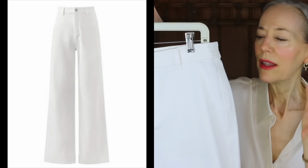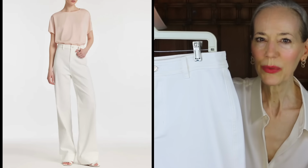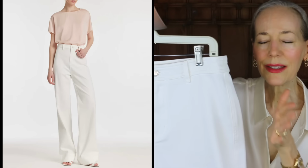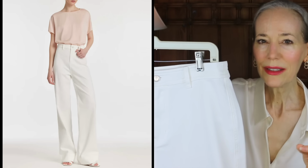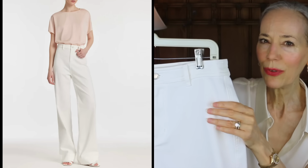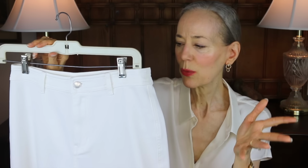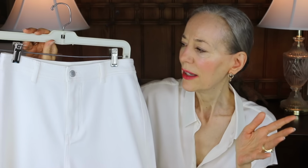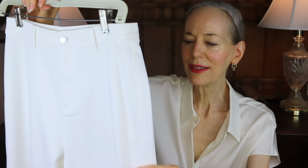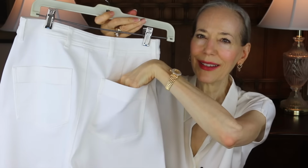As for the fit, they're not tight in the hips. They're just fitted. That's what I also love. Jeans tend to be a tighter fit. They call these jeans, but these are the fit of a slim fit trouser, which I love, which is why they look so refined. These are the flat front. They have no pockets on the sides, giving that streamlined look. They do have nice pockets on the back, real pockets.